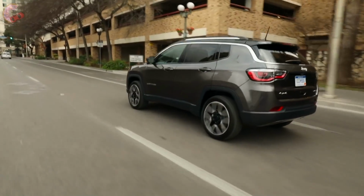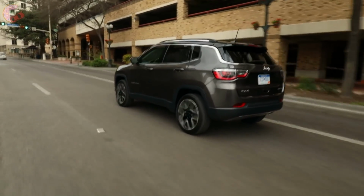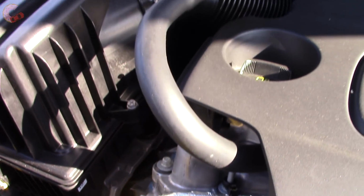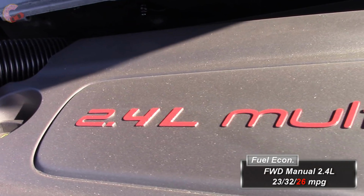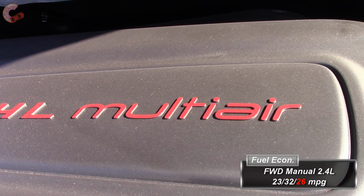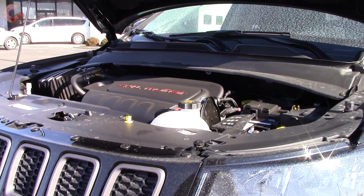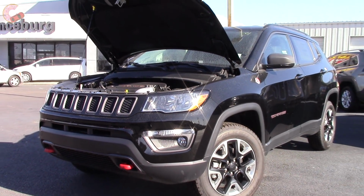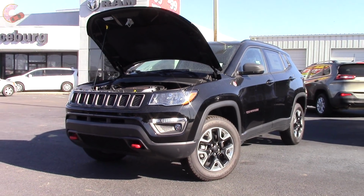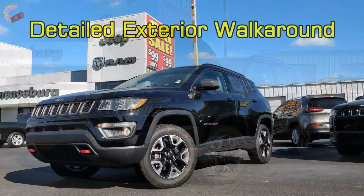As such, that gives you 4 different fuel economy combinations, all rated at either 25 or 26 miles per gallon combined. The most efficient is the front-wheel drive manual, rated at 23 city, 32 highway, 26 combined. That's a real quick rundown of what's under the hood, so now let's move on to the exterior.